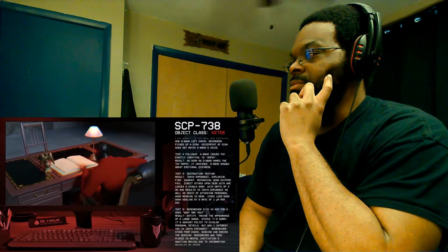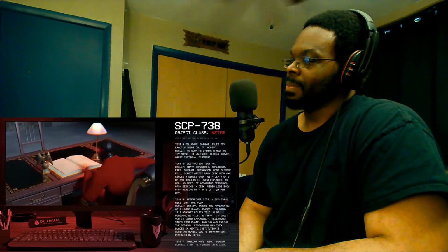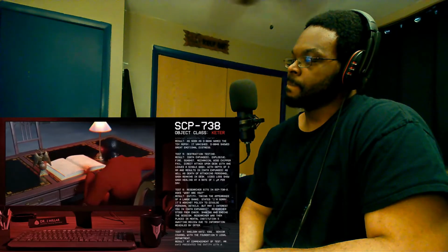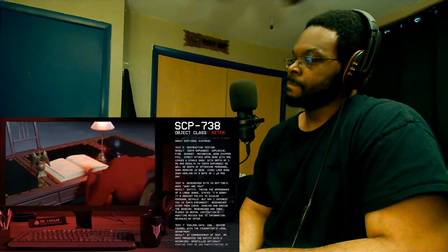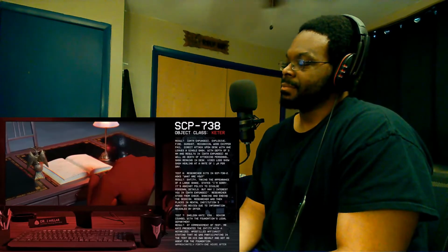Test 5. Destruction testing. Result. Explosive, fire, gunshot, and mechanical wood chipper tests fail. Direct attack upon desk with axe leaves a single gash with depth of 3 millimeters and results in the death of attacking personnel. Gash remains in desk. Video logs show gash healing at a rate of 1 micrometer per day.